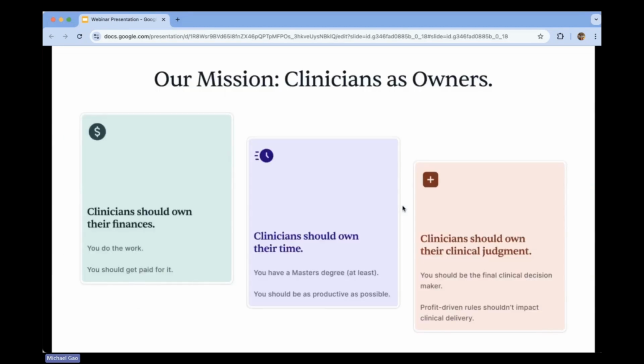What that means for us is clinicians owning their finances, their time, and their clinical judgment. We know the work of healthcare is done by BCBAs and BTs, but what you get reimbursed from insurance is siphoned away by inefficiency and bureaucracy. We think clinicians should take home what they earn, period. We think you should own your time. If you get a master's degree, there's a lot of great work you do and clients who need your work. And so we need to help clinicians spend less time on paperwork and more on patient care.